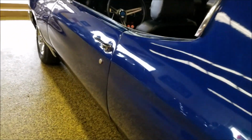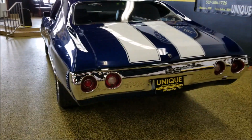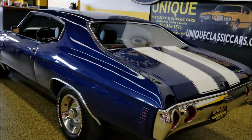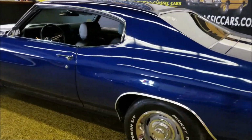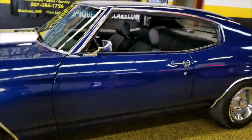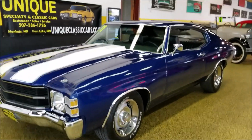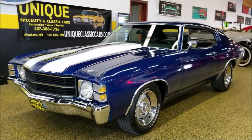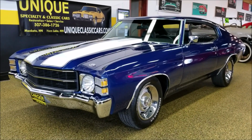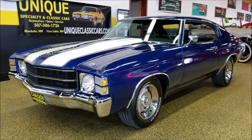So nicely the door closes. Get a little bit of rumble back here, you can hear it. So, 1971 Chevrolet Chevelle SS Tribute. You saw the SS on the rear, not being represented as a true SS. 454 crate, turbo 400 automatic transmission, paired with power steering, power brakes. Give us a call, 507-386-1726, or check out any of the still pictures, uniqueclassiccars.com.